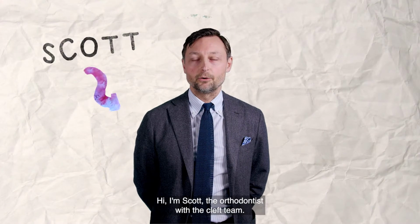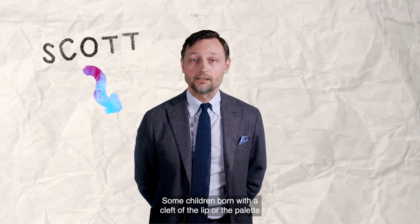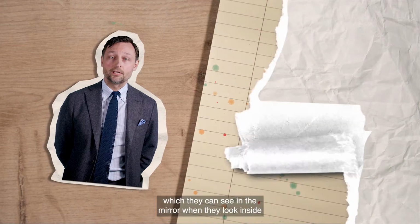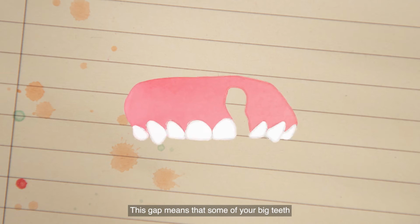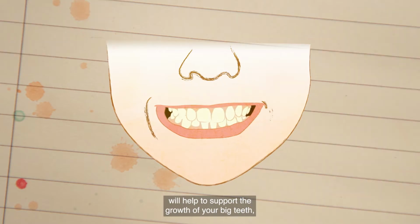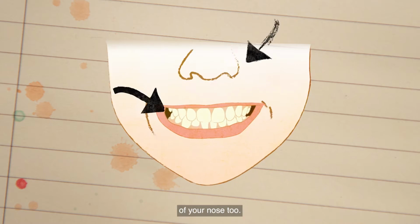Hi, I'm Scott, the orthodontist with the cleft team. Some children born with a cleft of the lip or the palate might also have a gap in their gum, which they can see in the mirror when they look inside their mouth or even feel with their tongue. This gap means that some of your big teeth may not be able to grow through properly. But filling the gap with bone will help to support the growth of your big teeth. It can also help with the support of the bottom of your nose too.